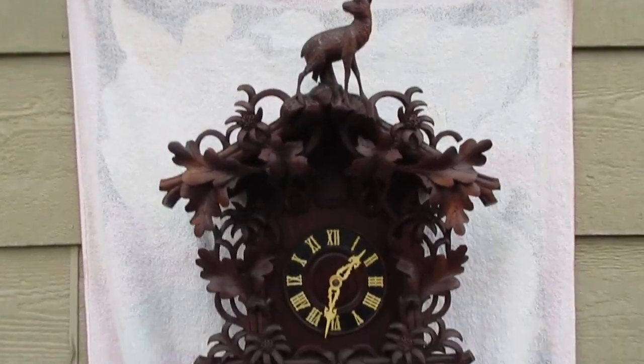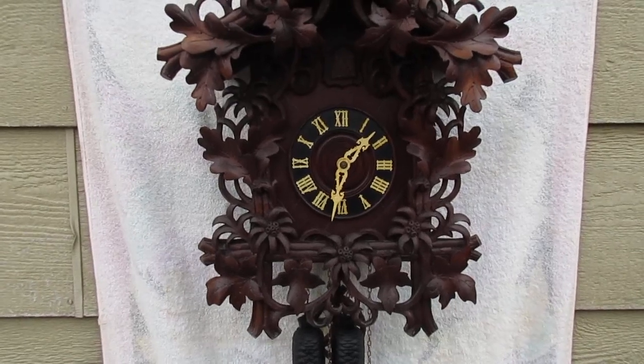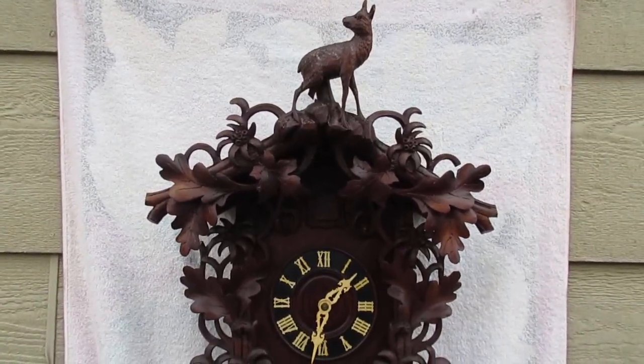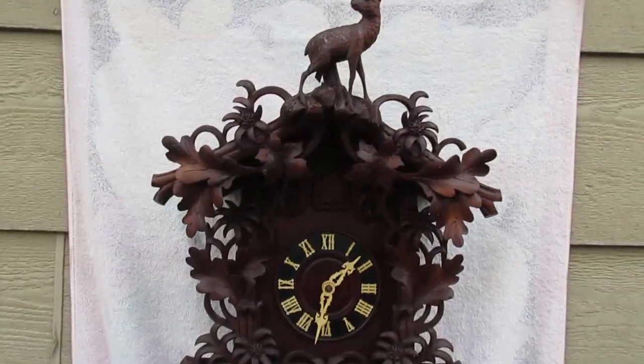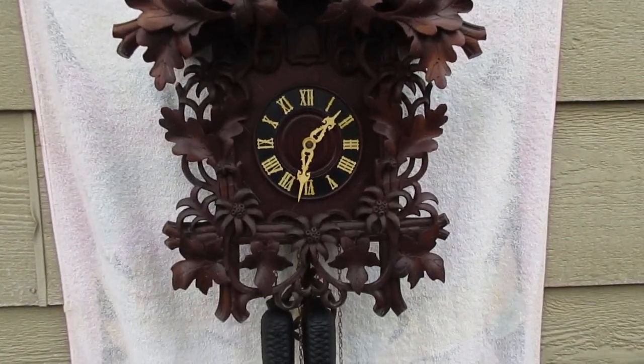Considering this clock I have available for sale. Again, this will be put on Facebook at a set price or best offer. If it doesn't sell on Facebook, I guess I'll throw it up on eBay.